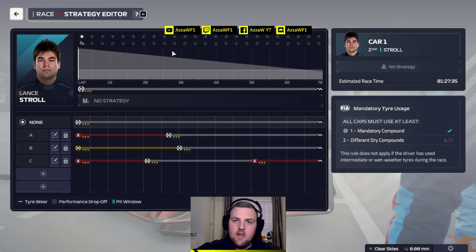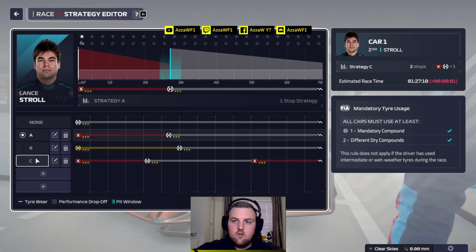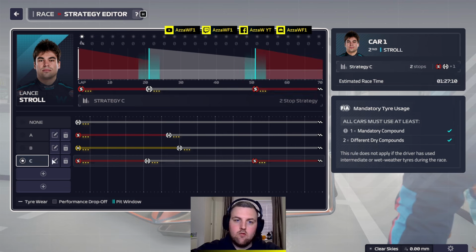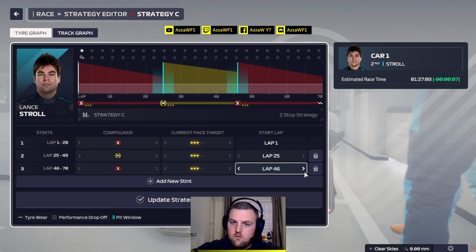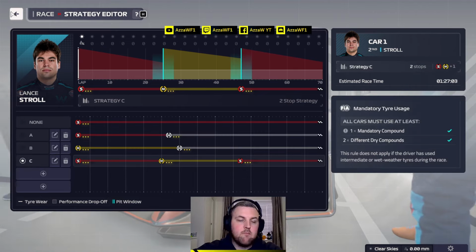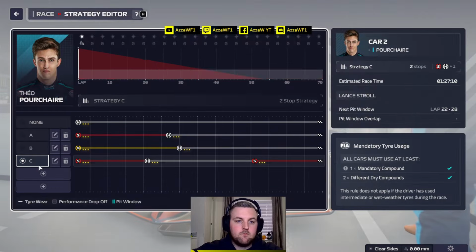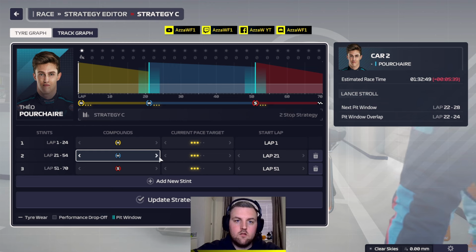No rain at all. So, what do we want to run? It is saying we could run that, but that is surely a medium in the middle of there. Surely we go something like this for Stroll. I think we set both on the softs, you know. Could you do a one stop here?